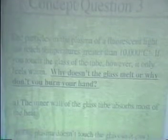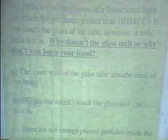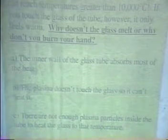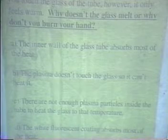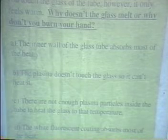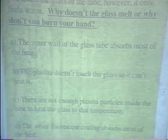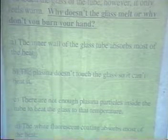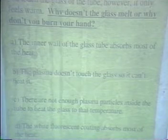A is that the inner wall of the glass tube absorbs most of the heat. B is that the plasma isn't touching the glass, so it can't heat it. C, there are not enough plasma particles inside the tube to heat the glass to that temperature. Or D, the white fluorescent coating is absorbing most of the heat. So take a minute, and then I'll see what you think.